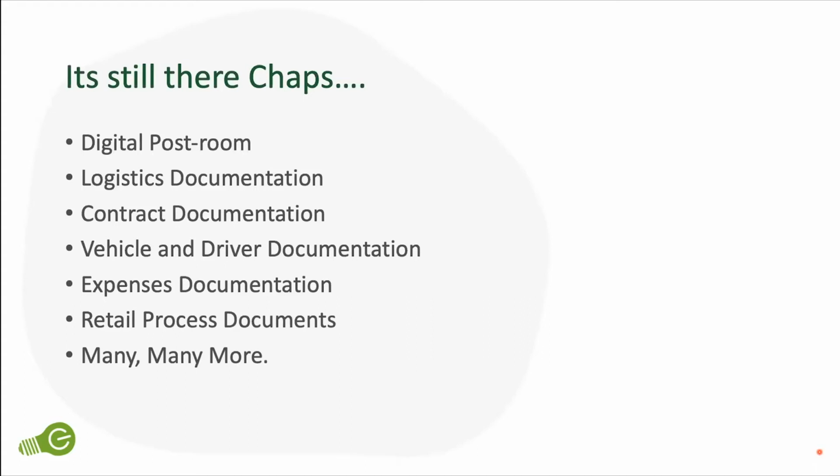I've still not got that right. But there is still paper coming into a business. There's still paper coming into an organization, but it's now more important than ever to get rid of it. You can't use the paper process in many environments. Not only can you not use the paper, you have to quarantine the paper. So you need to get rid of this stuff.